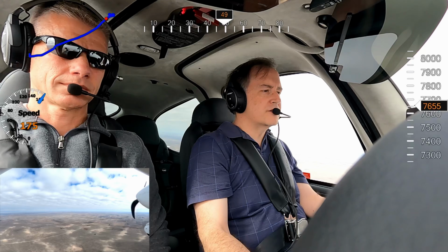So our runway is going like this. I don't see the runway. I see some buildings there. That actually might be right there. Those little buildings look, I think that's it there. I think I'm gonna aim for that. We're about 10 miles away. So this is Plains.